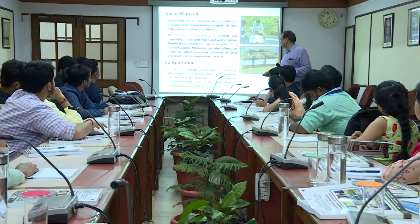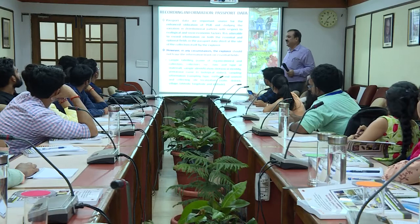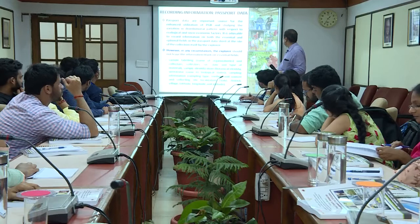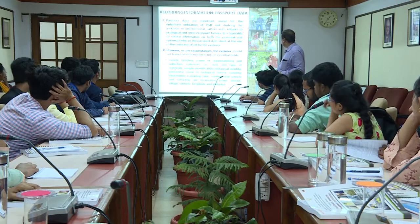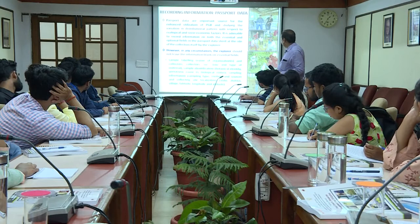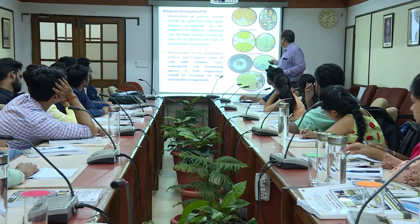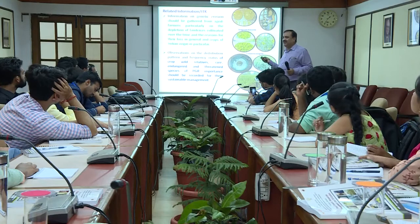Now this is the recording of passport data. It's very important. Whatever the passport data parameters are there, you have to record them, and you have to interact with the farmers. You can see here, interacting with the farmers, collecting the material as well as recording this passport data, here in the forest, with the travel, in the farmer's place, with the lady, okay? So it depends on who is giving you the material. And these are some related information, as ITK information. You know that ITK related information, you have to also record about the erosion.